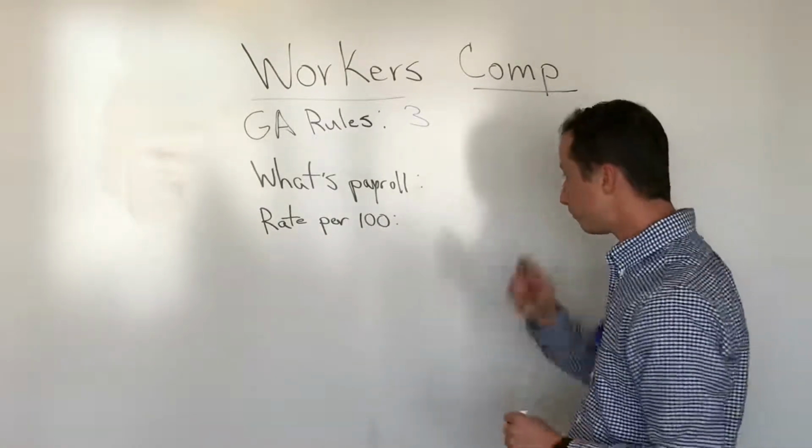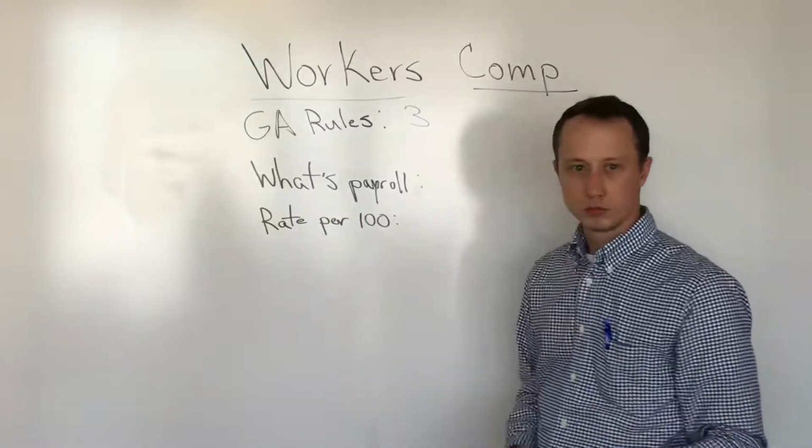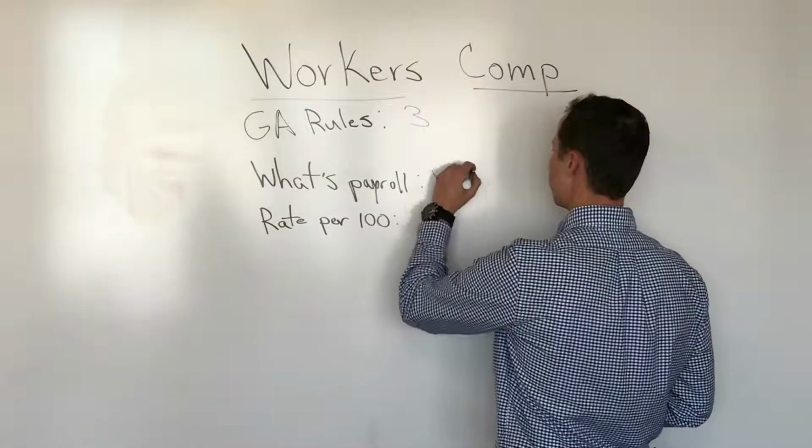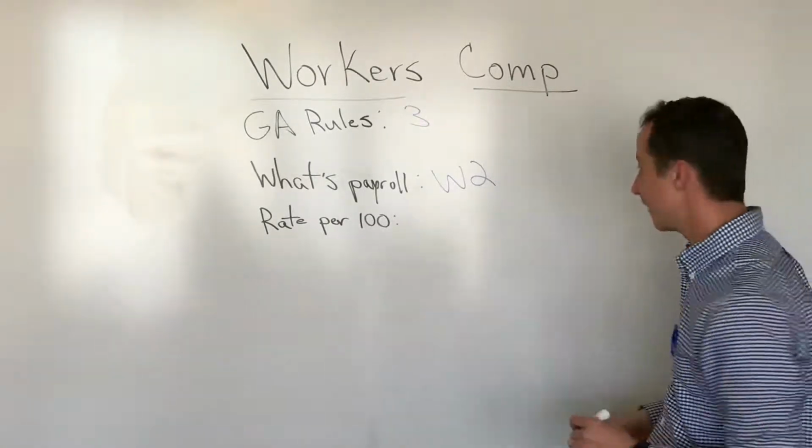So if there's 2 officers of the company, 1 employee, by Georgia law, you should have a workers' comp policy. Second thing, biggest question I get, what counts towards the payroll? Well, of course, your W-2 employees, okay? Those count, all right? So your regular employees you're paying.